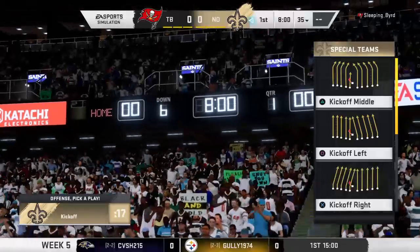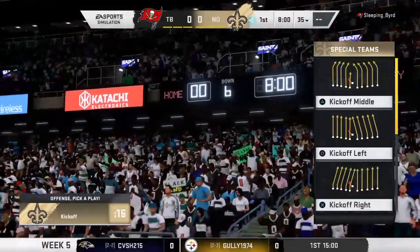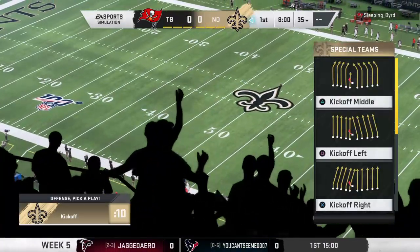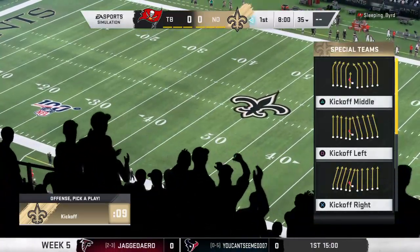As the Saints burst from the tunnel a moment ago, they're set, and we're set as well as the Saints get ready to do battle with the Tampa Bay Buccaneers.